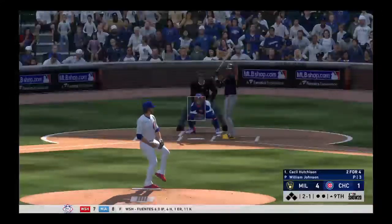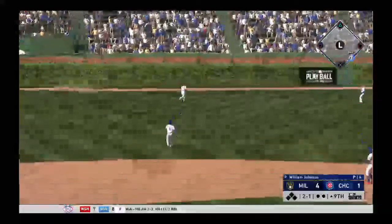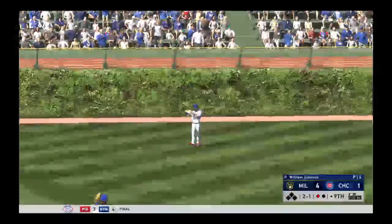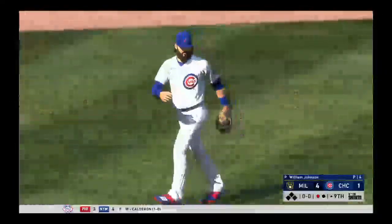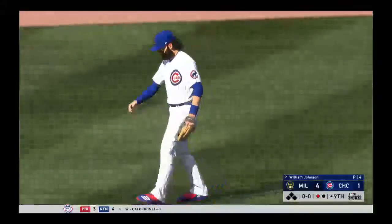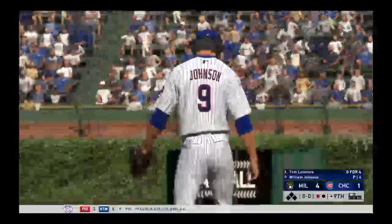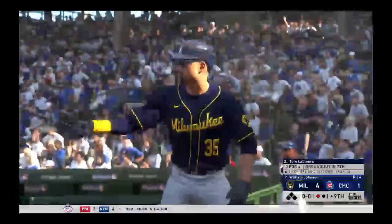Now the pitch. This is hit high in the air out toward left center. Dumas ranges to his left as he tracks this one down in left center for the first out. The batter, number 35, shortstop, Lattimore. At the plate, Tom Lattimore, 0 for 4 with a strikeout thus far.